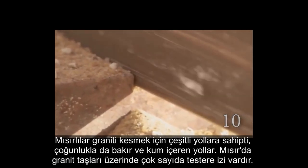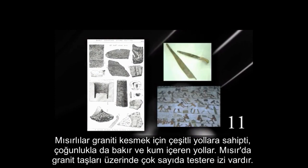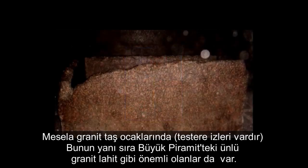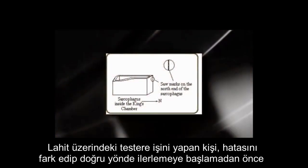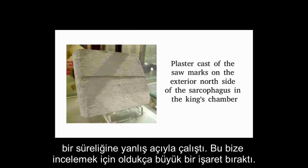The Egyptians had a variety of ways to cut granite, mostly involving copper and sand. There are plenty of saw marks on granite stones in Egypt, at the granite quarries, of course, as well as certain notable ones, like the famous granite sarcophagus in the Great Pyramid. The person who was doing the sawing on the sarcophagus sawed for a while at the wrong angle before realizing his mistake and going in the right direction, which left a pretty big mark for us to study.